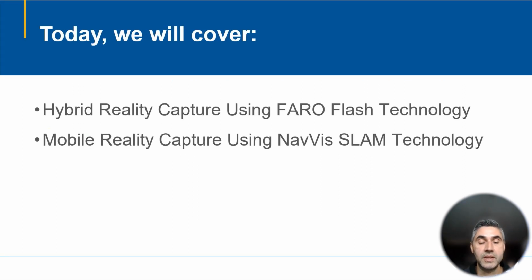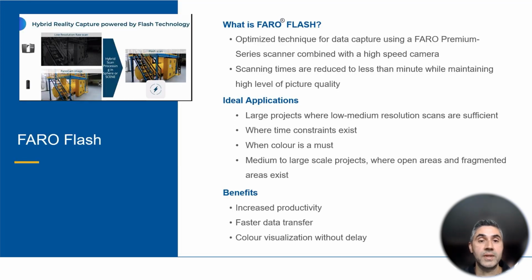Terrestrial laser scanning solutions are a key aspect of our reality capture portfolio here at Cansel, and I'd like to take a few minutes today to talk about our Faro Flash and NavVis SLAM technology solutions. So what is Faro Flash, you ask? It is essentially a hybrid reality capture technique powered by flash technology.